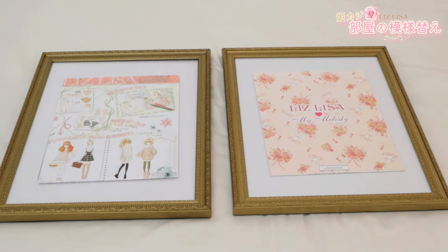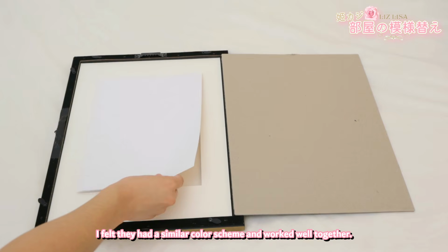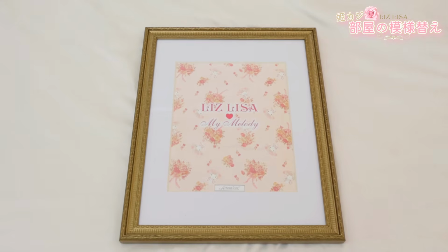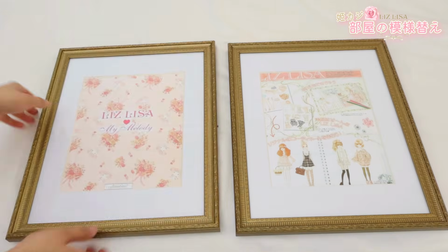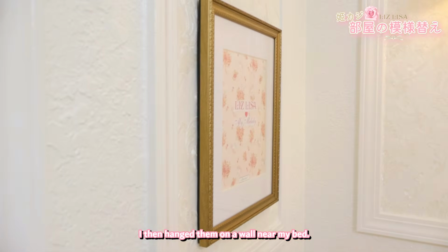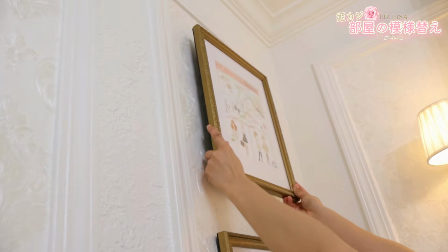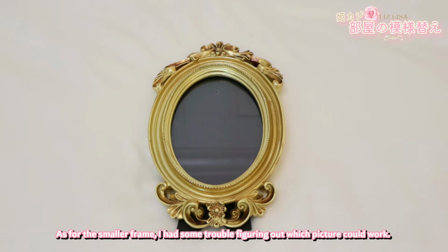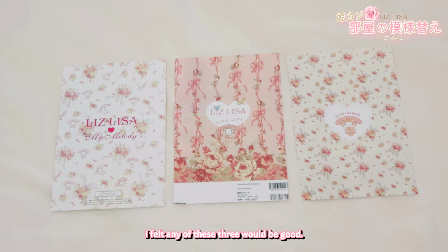I ended up deciding on these 2 pictures. I felt they had a similar color scheme and worked well together. I then hung them on a wall near my bed. As for the smaller frame, I had some trouble figuring out which picture could work. I felt any of these 3 would be good.